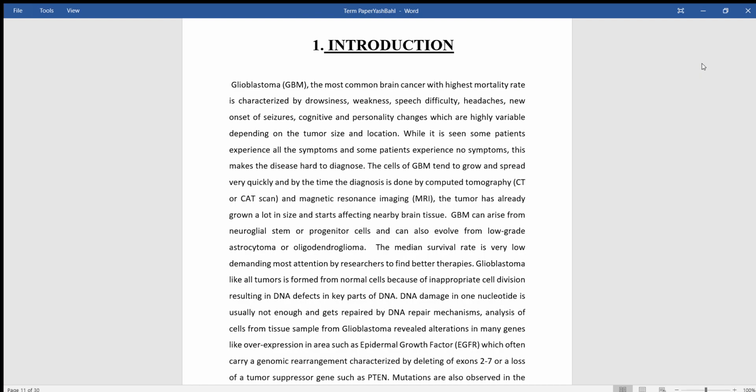Hi, I'm Yash and I'm from India, and today I would like to talk about glioblastoma and particularly my project on drug discovery in glioblastoma. As some of you may know, glioblastoma is a fairly common brain cancer with a very high mortality rate, affecting patients usually above the age of 50.